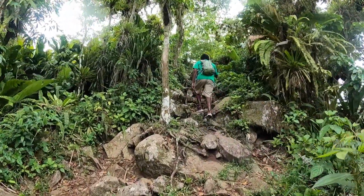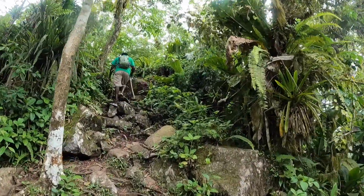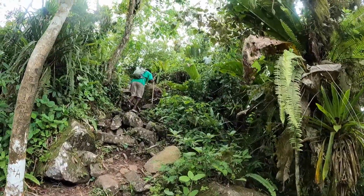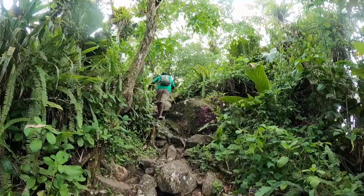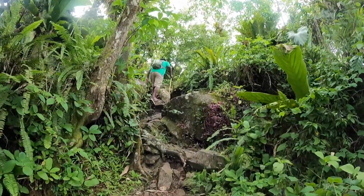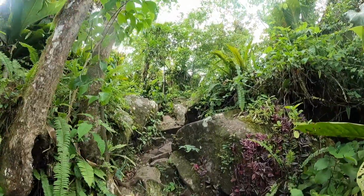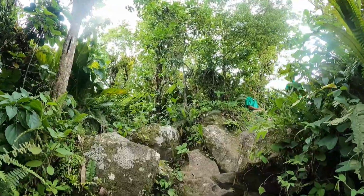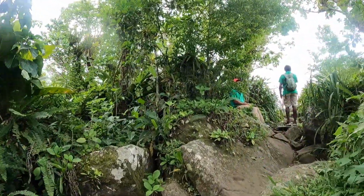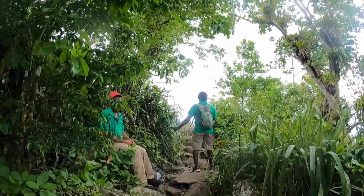Last part of the ascent here. Maybe another 50 yards, I think. I'll tell you, I am definitely tired, but I'm also excited. It's amazing. Put on your shirt. I'm about blessed.